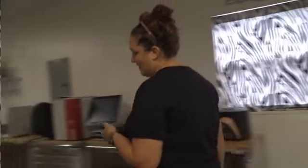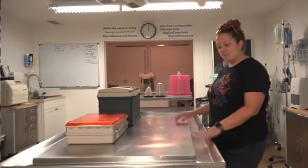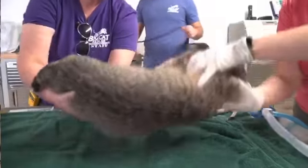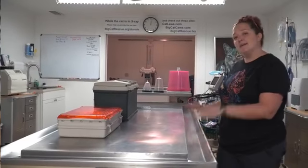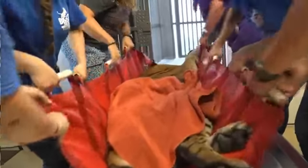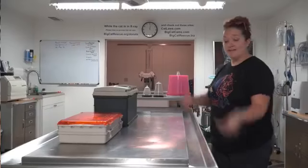The next thing that we do when we bring an animal into the hospital is get it up onto the surgery table. Even if it's just for a wellness exam, this is the first stop. And so the smaller animals we can just pick up and put on the table. But the reason this table is so vital to the exams of the big cats is that it lowers all the way to the ground, and we can actually just shift the cats from the transport cage right onto the table without having to lift a 400-pound tiger up this high.